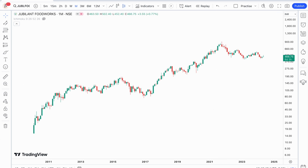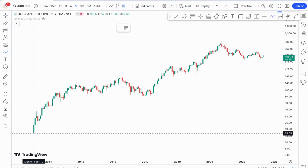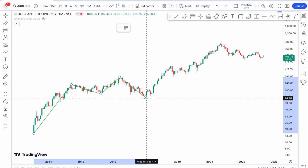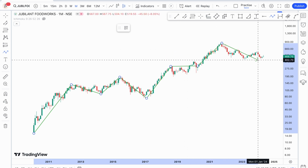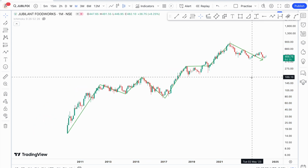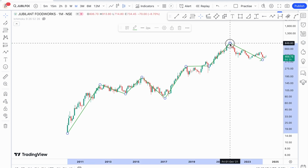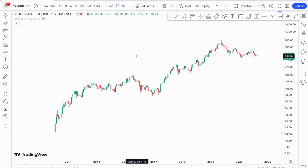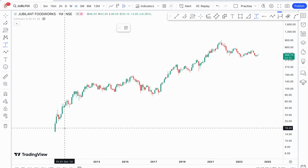Let me go through the structure and how it has behaved. From the start it went up, then some correction, again it went up, then some big corrections, again it went up and sideways, and again went up, and now it has come to some correction. So this is the path. Still we can see it is making higher lows and higher highs, so we can say the stock is still in an uptrend. This is structure-wise.